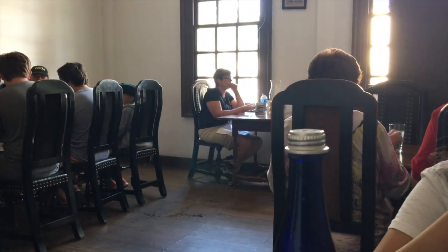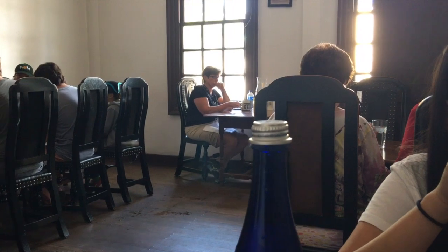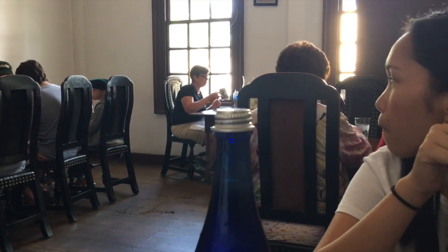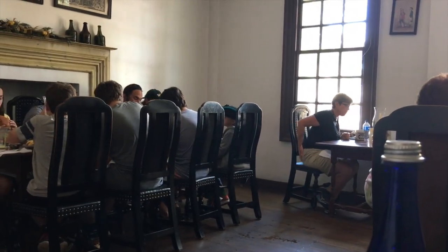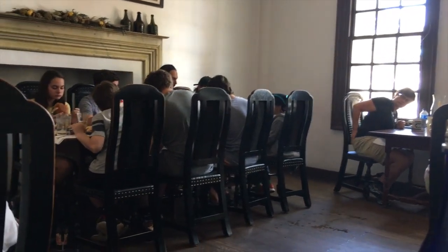We ate last year, or year before last, at the table where the lady's sitting there in front of the window. We had a really good time. That's why we're back here at Shields Tavern in Colonial Williamsburg.